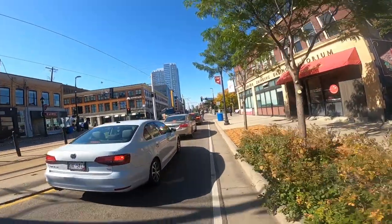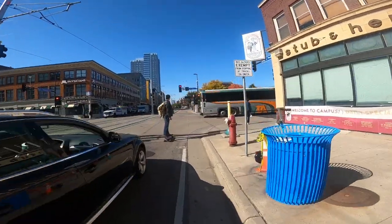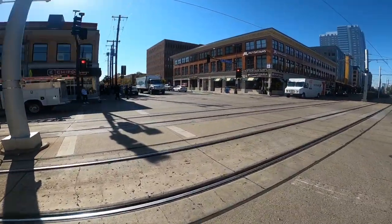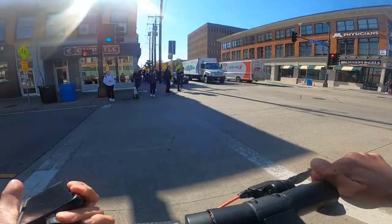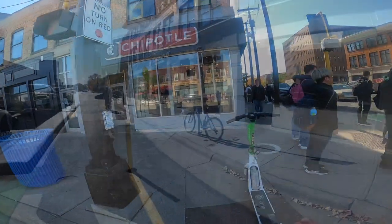So you can see the advantage of doing scooter delivery or bike or anything. It's how you just get around all the traffic. You don't have to wait, you just go right through it. And in a place like this, campus, this is made for scooters, for bikes, no gas, low maintenance.